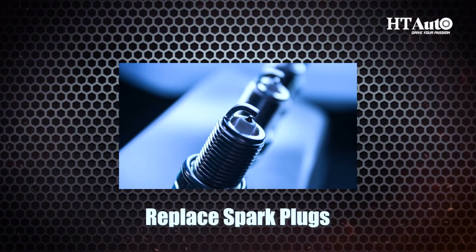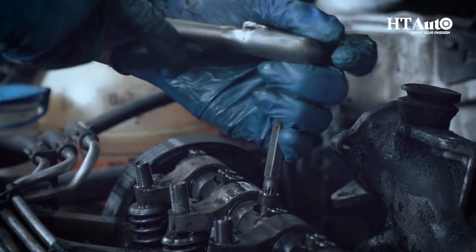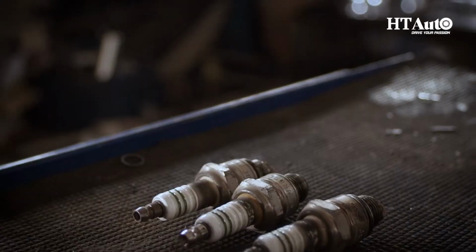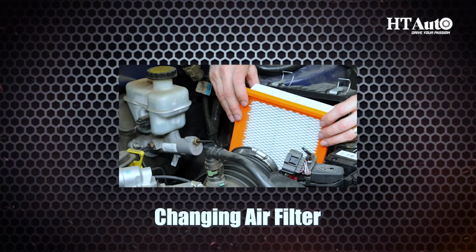Replace the spark plugs. Did you know bad spark plugs can decrease fuel economy by up to 30%? They can cost drivers a hefty amount. In case a vehicle's mileage drops suddenly, there is a good chance that its spark plugs will be misfiring and need replacement.